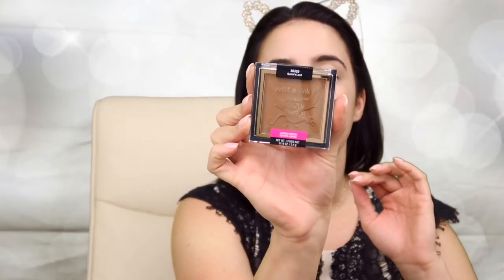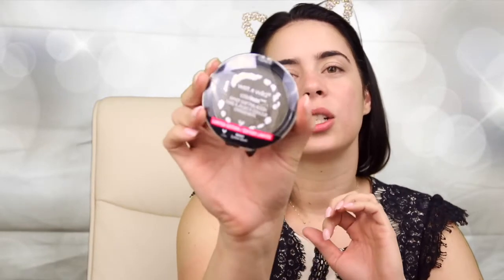I also got the Wet n Wild Color Icon Bronzer. Now I haven't even dipped into this. I've heard some really great things from other beauty influencers about this bronzer. I'm not going to be dipping into that one today. And I also got the Wet n Wild Color Icon Shift Shading Blush. So this one, I even opened it. I'm not sure if this is for me. I swatched it. I'm going to have to do an actual video on this. It's really strange. It's like a green metallic. It looks like a green metallic duochrome eyeshadow. That's what it looks like.